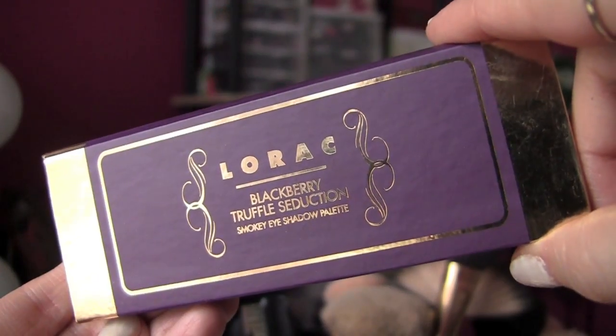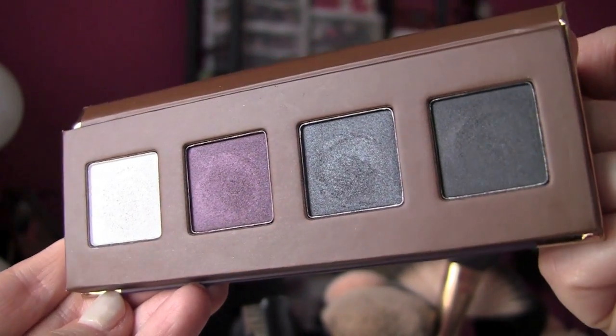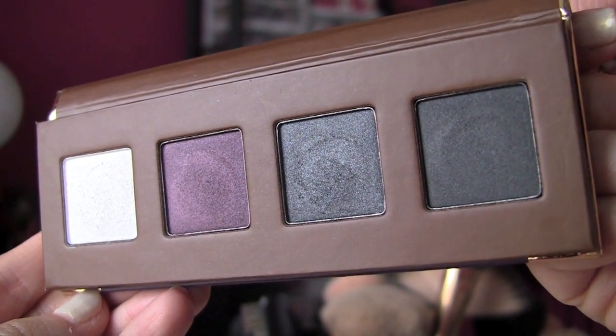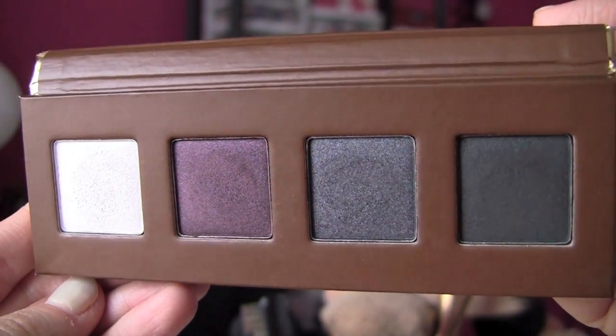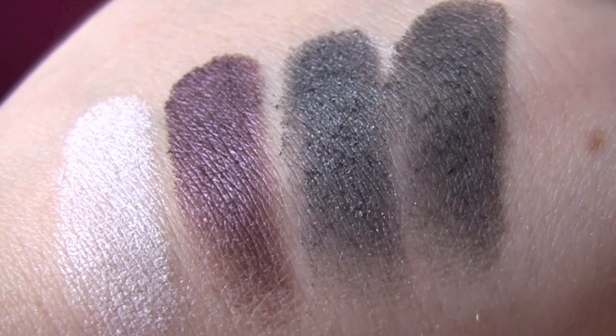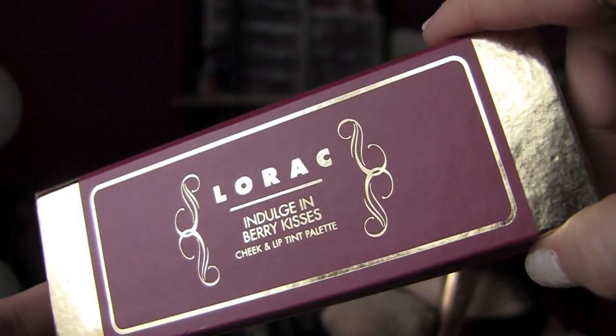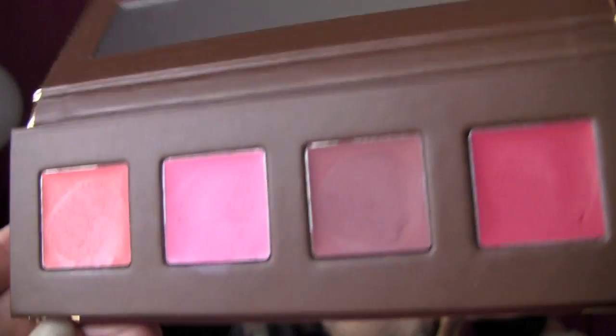This palette is gorgeous. The Blackberry Truffle Seduction. Here they've worked in a plum shade, a really light color, and sort of 2 tones of charcoal. One more a little bit silvery, and one just deep dark grayish, almost on the border of black. So those are the eyeshadows. There are 4 eyeshadow palettes. You've got the cream eyeliners, and then the last thing in here is Indulge in Berry Kisses, and this is the cheek and lip tint.